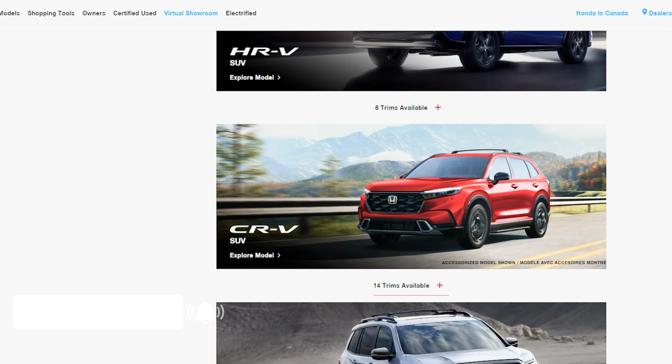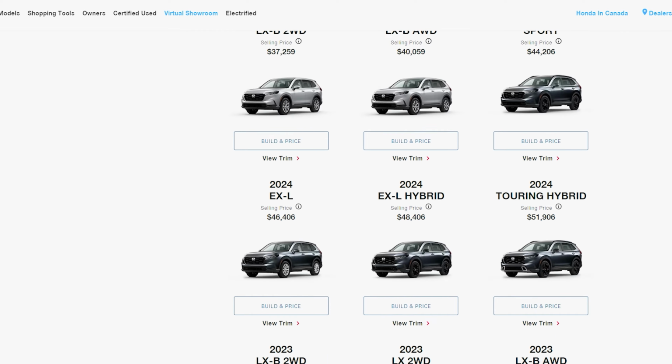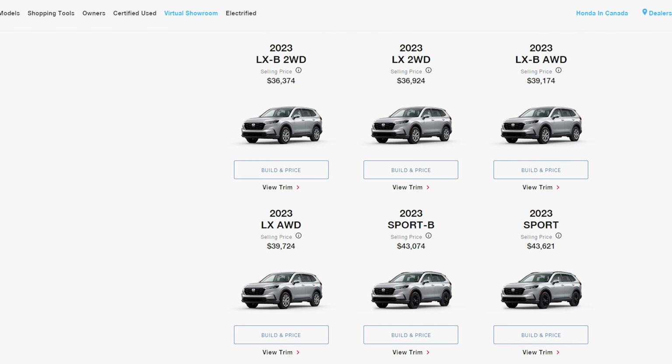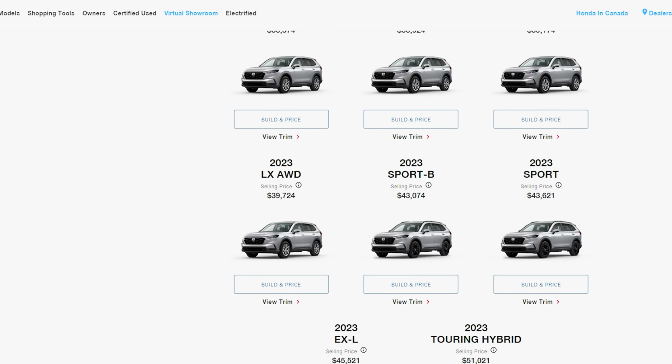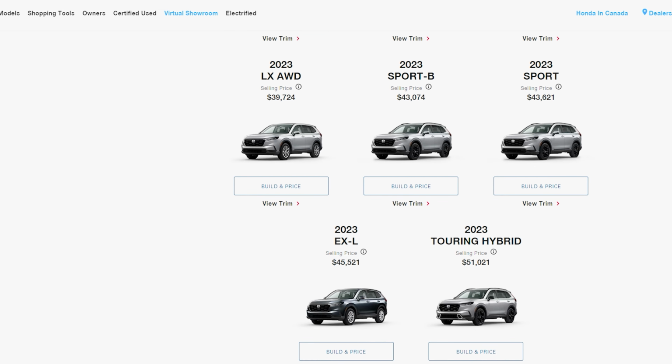Starting with the different trims you can get when it comes to the Honda CR-V, you have 8 trims to pick from. So this includes the LX-B 2-wheel drive, LX 2-wheel drive, and the rest of the trims are all-wheel drive, so this will be the LX-B, LX, Sport B, Sport, EXL, and the Touring Hybrid. Each of these trims will have their own unique features and options, as well as exterior looks and interior looks.